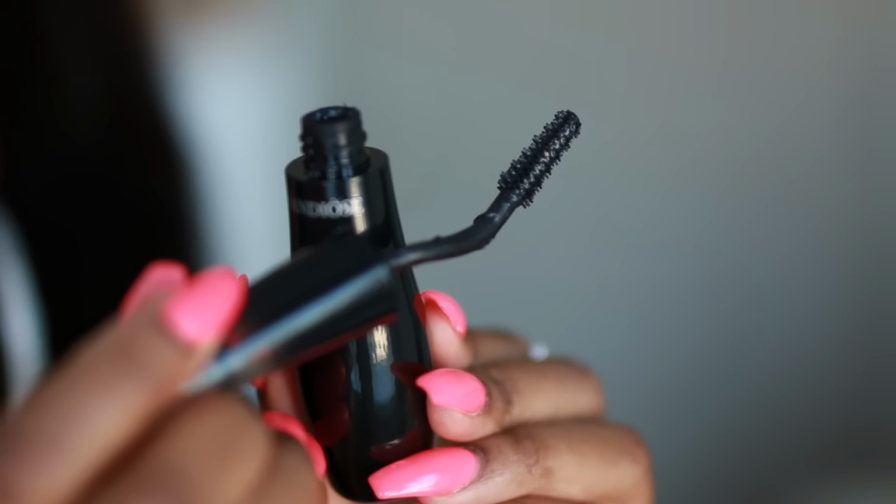I've been on the hunt for a new mascara. I normally just use like drugstore mascaras just because I wear false lashes almost every day, so it makes more sense for me to just get a drugstore mascara, and they expire within like 3 months, so you really don't want to spend a lot of money on mascara. But this one, I think the packaging got me. The packaging is so beautiful, and it makes my lashes really dark.